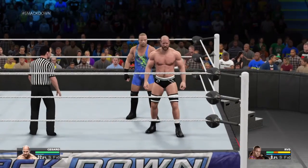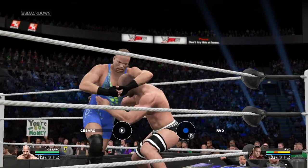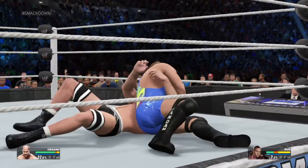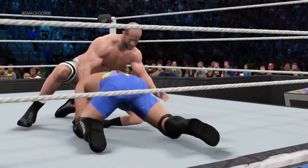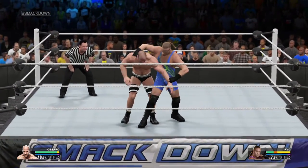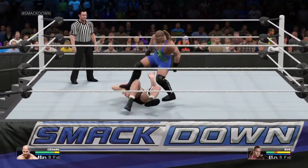Oh, reversal! Ooh. Collar and elbow tie-up. Rob Van Dam going for it. Rob Van Dam making the moves. I like what I'm seeing here from Cesaro. With a 180, Rob Van Dam, the reversal.